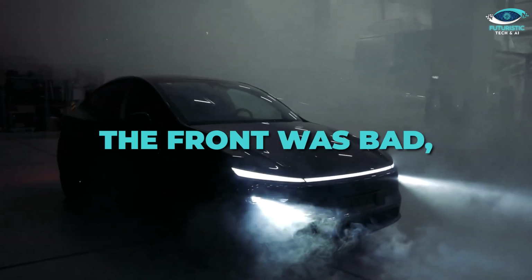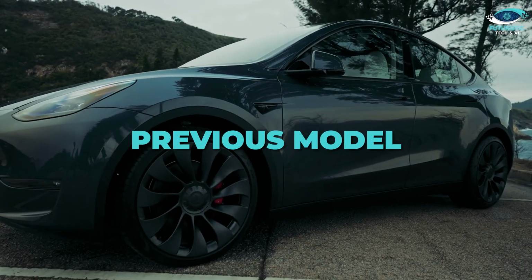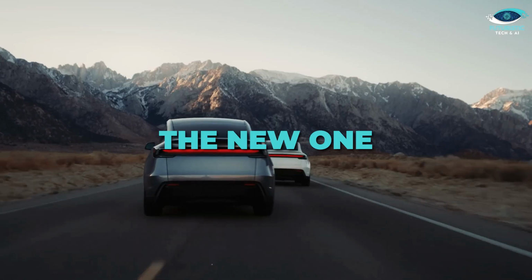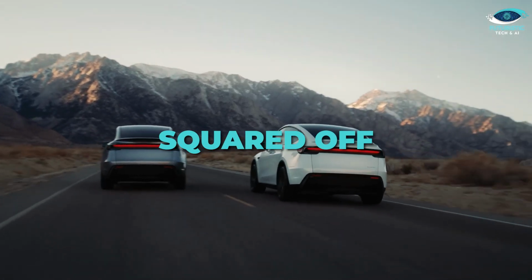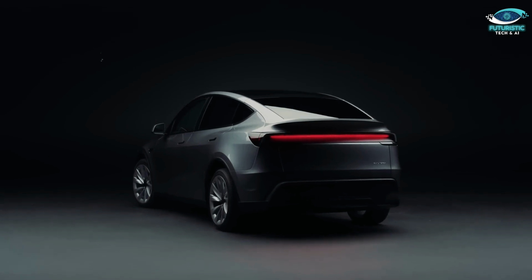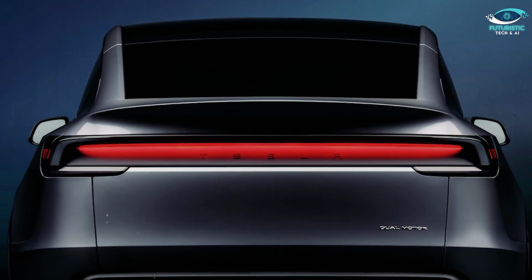If you thought the front was bad, wait until you see the back. Where the previous Model Y had a smooth, flowing curve around the rear window, the new one has an awkward, squared-off hard angle. Tesla also added a panel gap in line with the bottom of the window, further breaking up what was once a clean design.